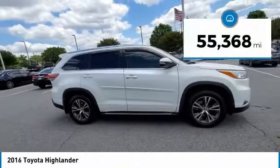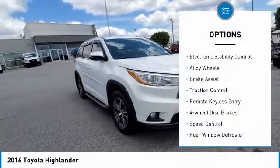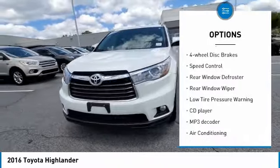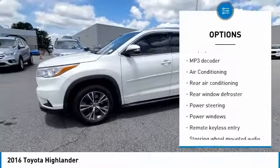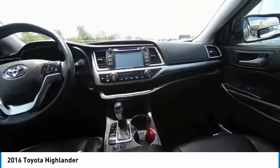This vehicle has less than 60,000 miles. Here are some of this vehicle's great options: electronic stability control, alloy wheels, brake assist, traction control, remote keyless entry, four-wheel disc brakes, speed control, rear window defroster, rear window wiper, low tire pressure warning.